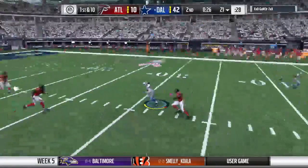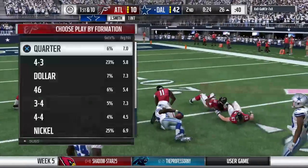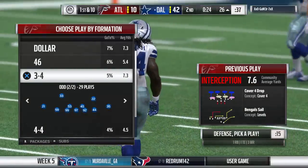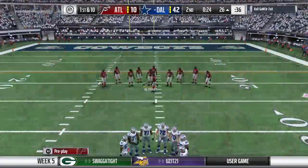I think he rifles one that's intercepted. A great read, and it's picked off. And he brings it back to right around the 26-yard line. And now here come the Cowboys. And where the ball is now, you've got the field goal pretty much in the bag.